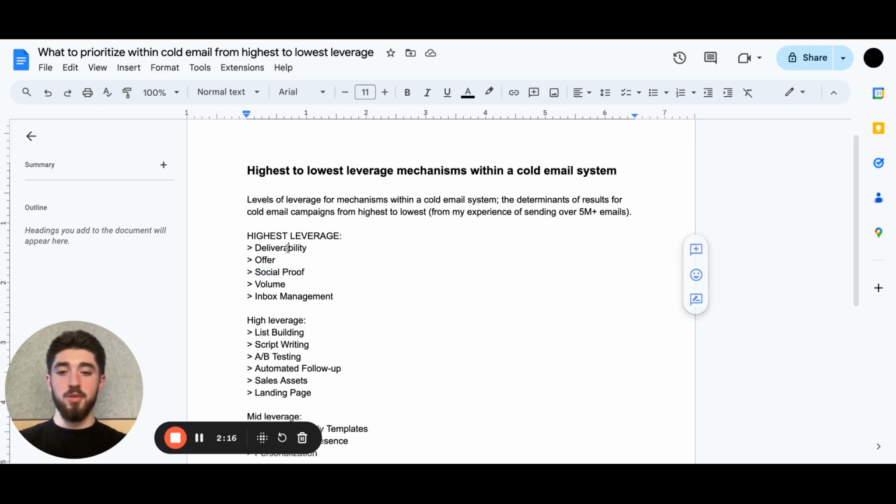Social proof. If you do not have social proof to back your offer, then you're going to struggle. Your last solution is probably going to be having to work for free. So you need to have some social proof. This doesn't have to be in the email exactly, but you need to have a landing page with your social proof on it. You need to have case studies, all this stuff. If you don't, then it's going to be very difficult.